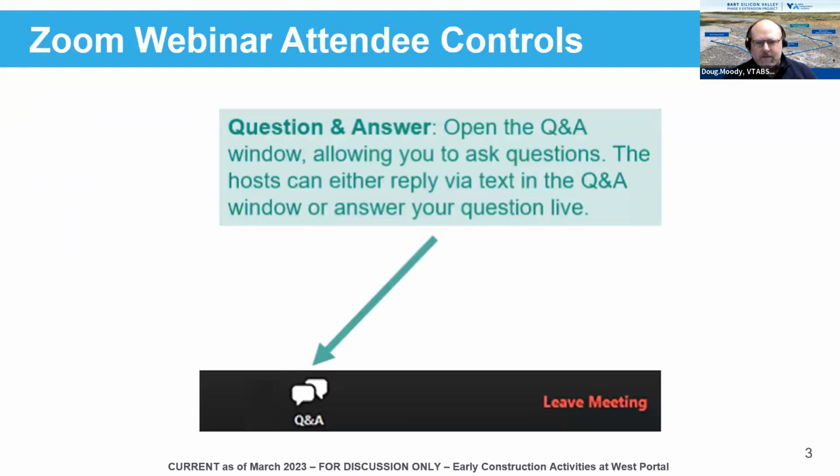For that part of the meeting near the end that I mentioned that I'll facilitate, if you have a question or comment you'd like us to respond to, would you please submit it via the question and answer window that you can open by clicking on the Zoom meeting question and answer button. The Zoom meeting Q&A button is illustrated in this slide on the screen now.